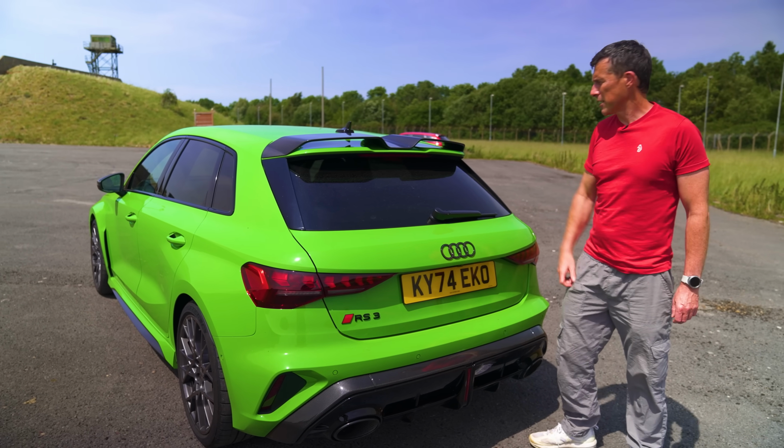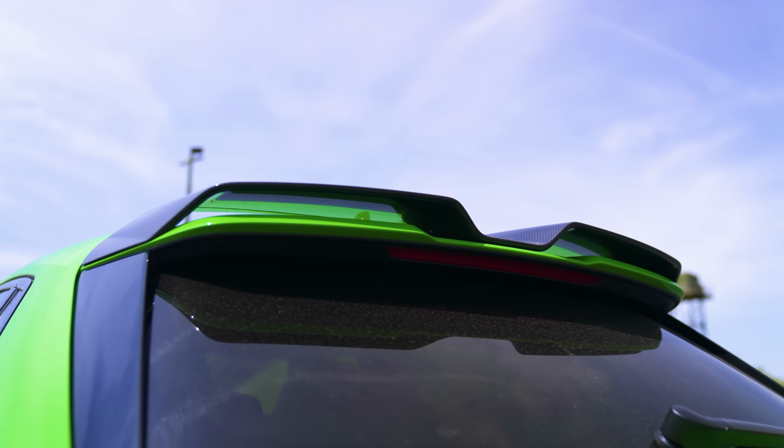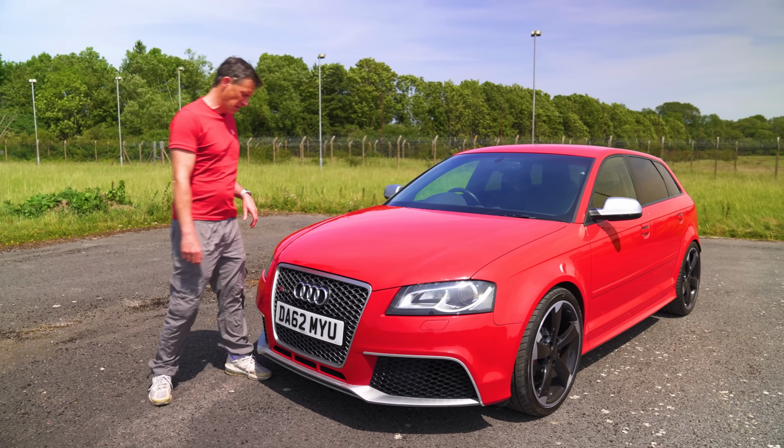And the carbon black edition gets this extra roof spoiler, which looks a little bit stuck on, an aftermarket, a bit like the new logo. So this old car looks very good actually in this red, and the red paint, sometimes it can fade, but this is still nice and shiny.